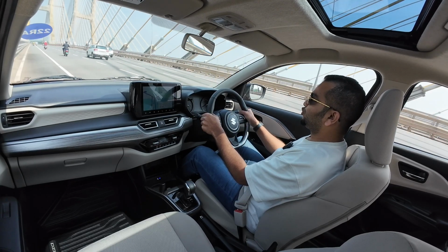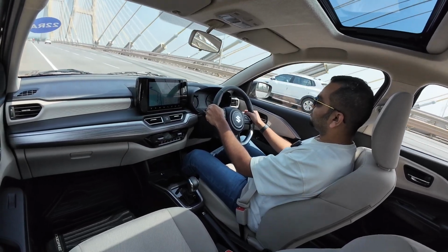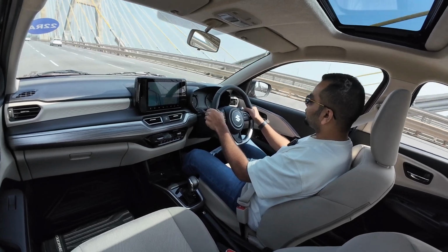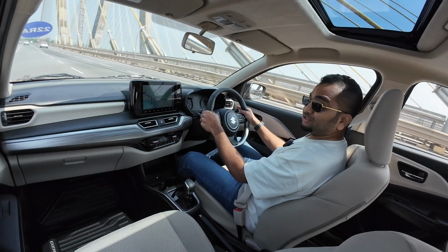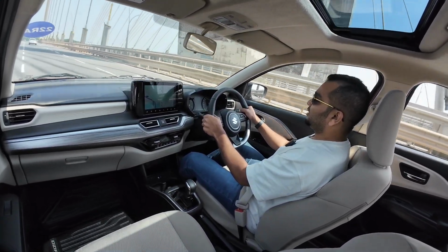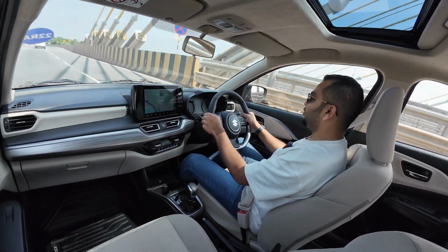So now in 3, 2, 1, full pedal to the metal. Listen to the engine. For a 3-cylinder motor, it actually sounds quite nice. And in 3rd gear itself, you will be crossing 100 kilometers per hour.